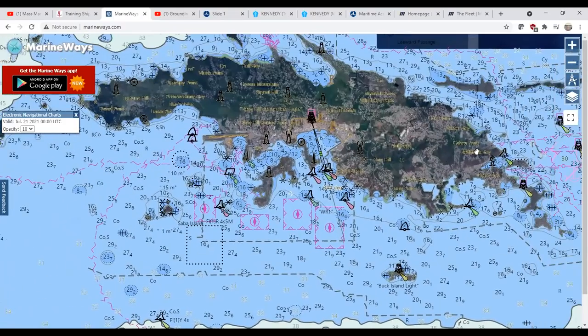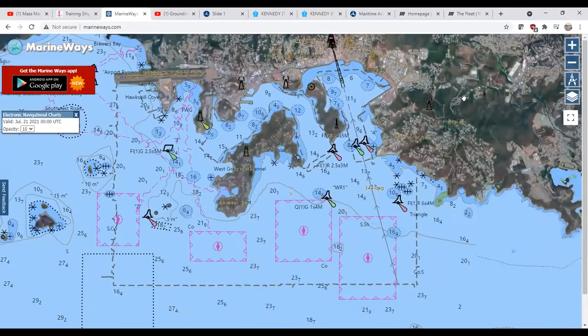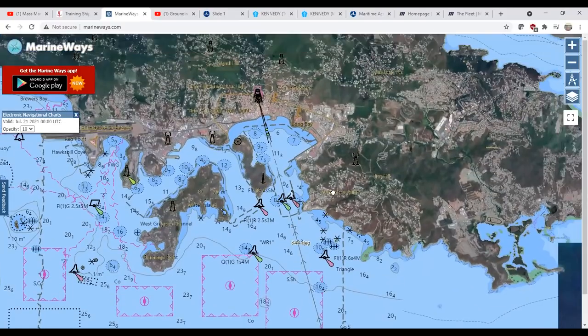And electronic navigation is the wave of the future. That's what everyone's doing now. Old paper charts are going away. They're hard to update. This is updated automatically. So this is St. Thomas. This is the berth up here where eventually the Kennedy went into. She was in there on July 17th. That is the berth that she would eventually go into.